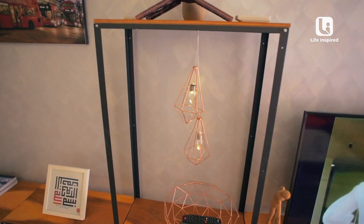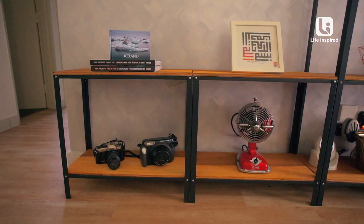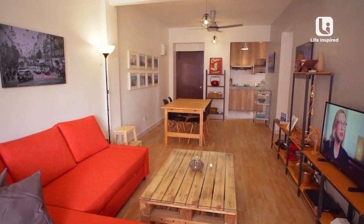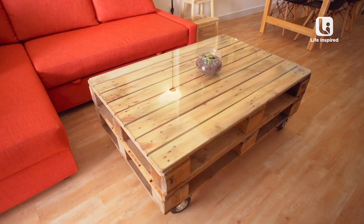I'm really liking your display cabinet. That is DIY. DIY! This was? Yes, I did it myself with my father's help. This coffee table is awesome. I love this. Did you do this on your own? I custom-made order from my husband's friend.